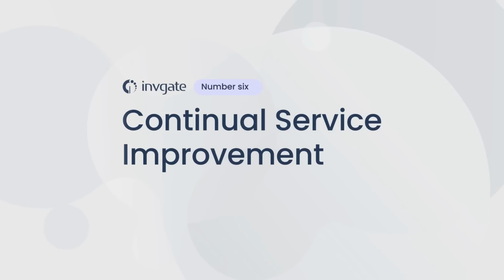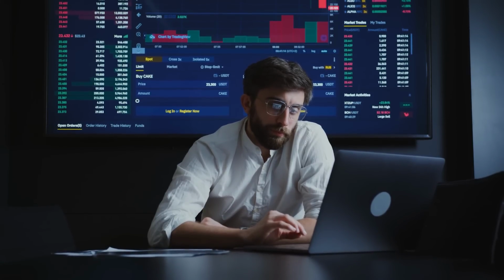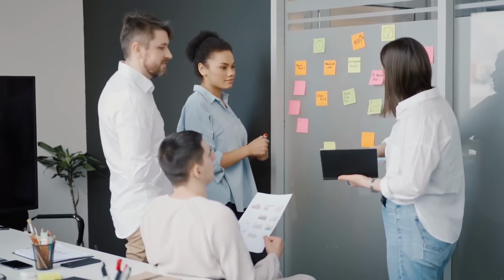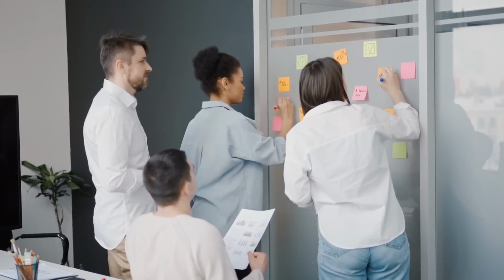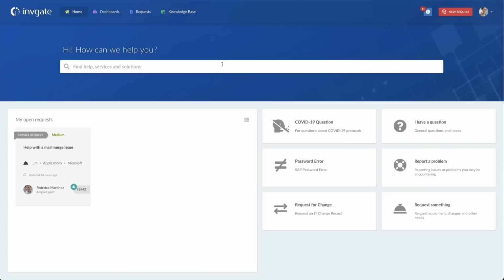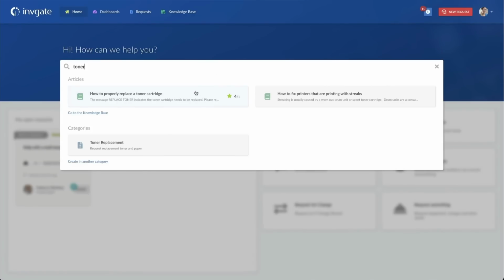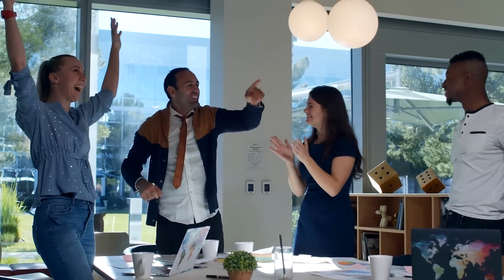Continual service improvement. Once your service catalog is up and running, monitor your KPIs to identify possible areas of improvement. There are many factors to consider. Improving efficiency and making processes easier for users is a continuous journey, one you will keep improving on with time and practice. By keeping the lines of communication with your user base open and by using tools such as InvGate Service Desk, which help you quickly and easily customize your service catalog, you can make this an invaluable resource for your user base. We hope we've given you some useful information on this topic.